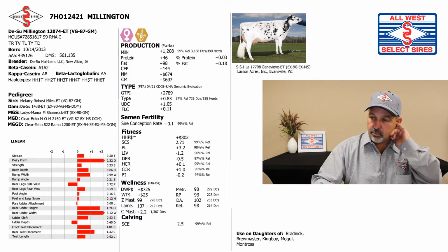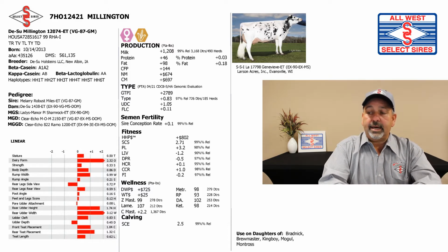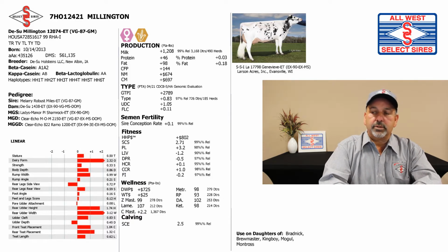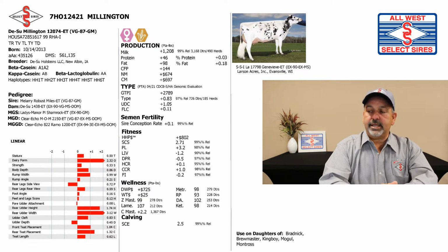The next bull who ranks right with him is our bull Millington, 7H12421. That was a sire of Totem. Here we got a father and son in the top 50 bulls in the TPI. Millington himself, sired by Miles, was a Robust son that we had back some time ago, and then a Shamrock. Again, a very solid pedigree there, over 1,200 of milk with 3,100 daughters and almost 500 herds. He's 144 pounds combined fat protein, plus 0.18 on percent fat.